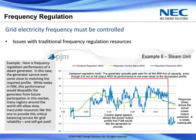Now we'll look at a different type of unit. Here's a frequency regulation performance chart for a steam-fired unit. In this case, again, you see that the system is getting paid for 20 megawatts of committed capacity. But when you look at how it follows the frequency regulation control signal, you'll see that it is totally inadequate. It doesn't follow the signal very well at all. In fact, in some cases, it goes in the opposite direction or does the opposite of what the system operator requires.